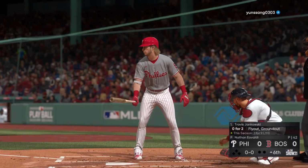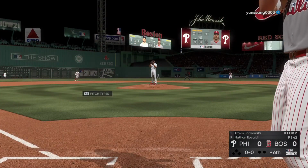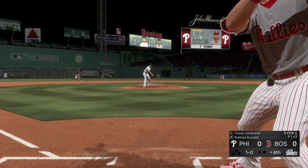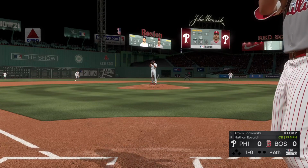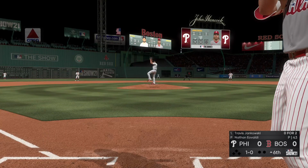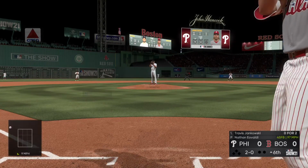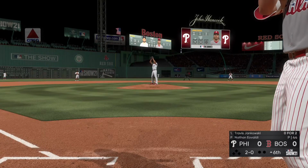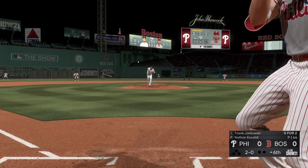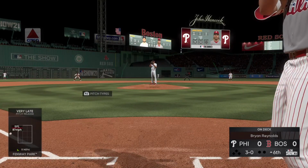Top half of the 6th about to get started, and that'll bring up Travis Jankowski next. Number 9, Travis, ready to deliver. Here comes the first pitch. Ball. 1 ball, no strike. 2 balls, no strike. You know, sometimes it takes a pitcher a few pitches to get going, but those 2 pitches weren't even close. He's behind in the count, 2-0. It's time to start getting locked in.